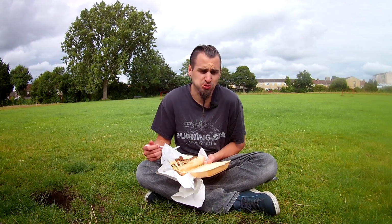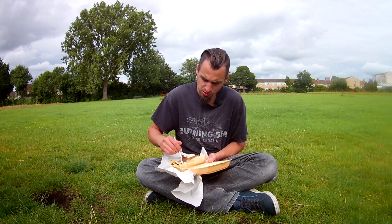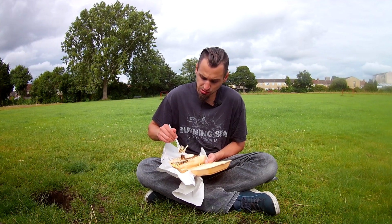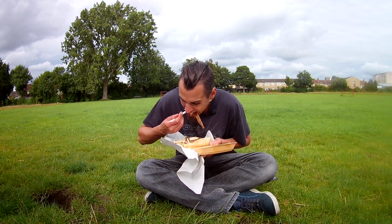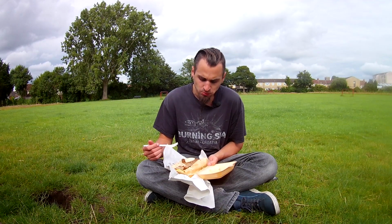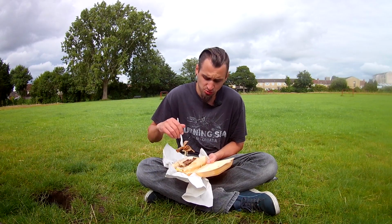Well, the vegetables are okay, they are fresh, but they're not mixed in properly with the meat. So you'll start by eating a salad, and only then you'll actually start eating the kebab later, with only a bit of leftover vegetables. The meat is okay, but nothing special really.